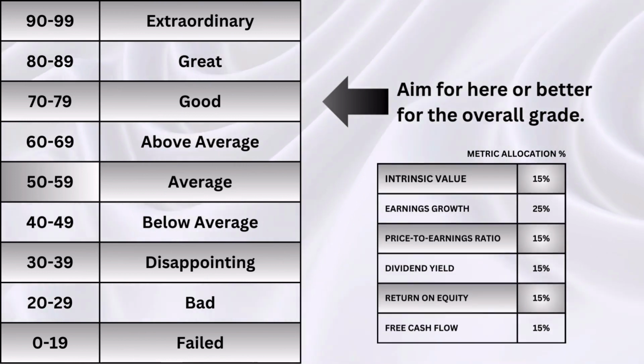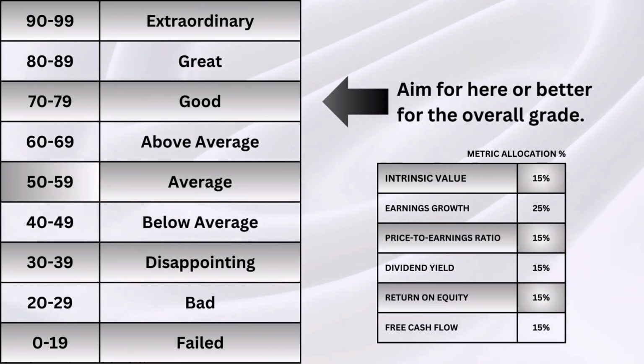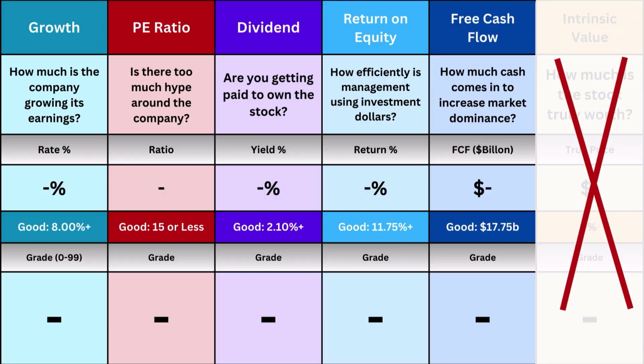They're then put on a 0 to 99 grade scale so it's easier to visualize the different numbers I'm going to throw at you in this video. The first 5 metrics mostly deal with how good of a business we have. No point investing if it's an undervalued piece of crap. That's why I save intrinsic value near the end.